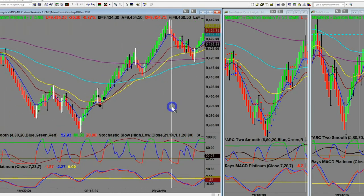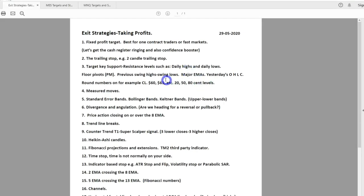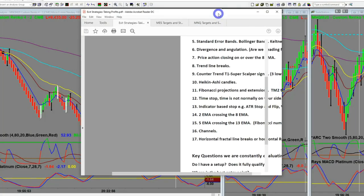Remember earlier I spoke about exits, and let me just show you this. This is important. Yeah, I'm showing you a lot here today. Now what you always want to know is here, target key support resistance areas such as daily highs and lows, floor pivots, previous swing high, and major EMAs. Okay, when we traders, we're always thinking this: where is price possibly going to, where may price bounce or reverse? It's a little bit hard for you to see that on the bottom of that, just because it's hidden a bit by that thing there.